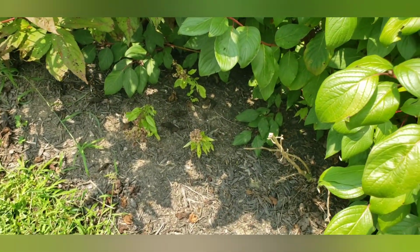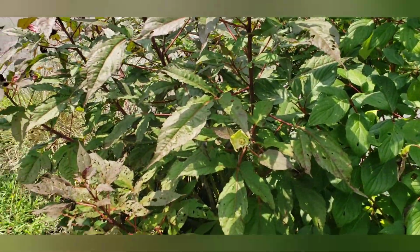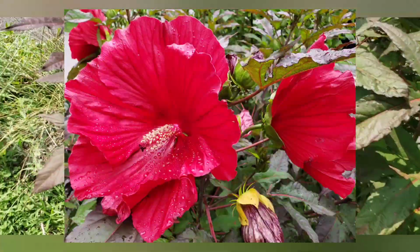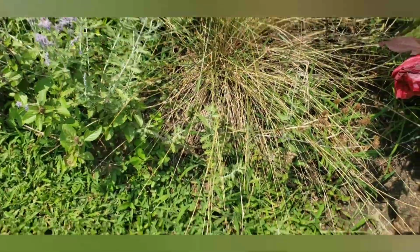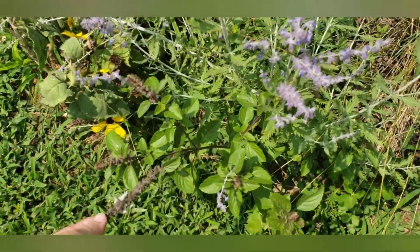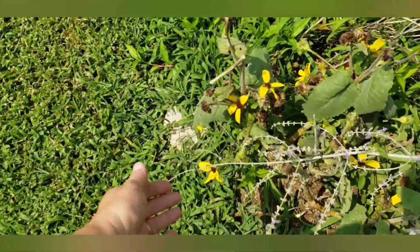This basil didn't do too well. I think it's getting too much shade because of this glorious Midnight Marvel hibiscus. Let me put pictures up right here because it's almost done blooming. Not sure if you got to see it. There's one bloom. Guess I could show you this one real quick. Russian sage, and then some of the blue basil, African blue basil.